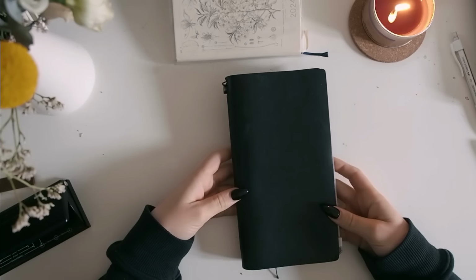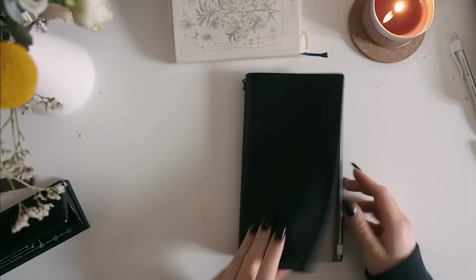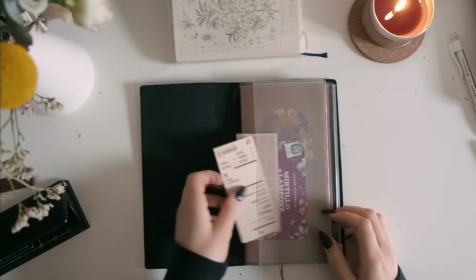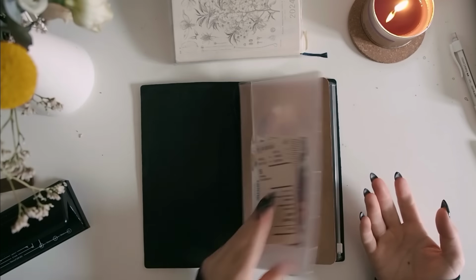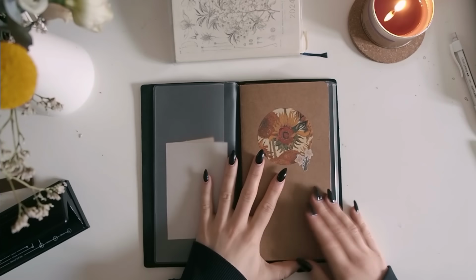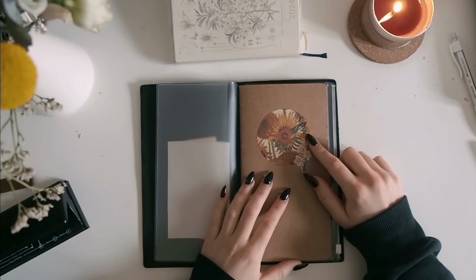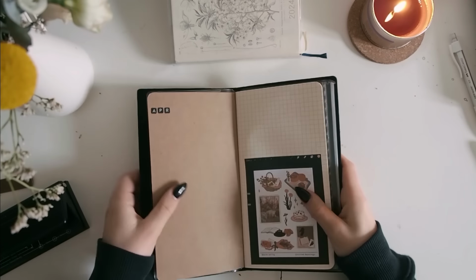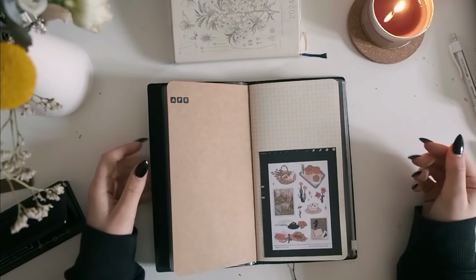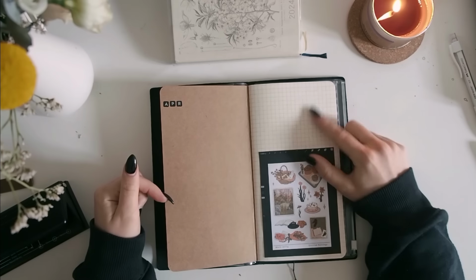So then getting to the more fun stuff, I have my journal. I've got some tags and some bits in here that I need to decide what to do with, but I haven't done that yet. Again, I have one of my Van Gogh stickers and one of my own stickers on the cover. I started this book this month. I actually forgot to put down the key.